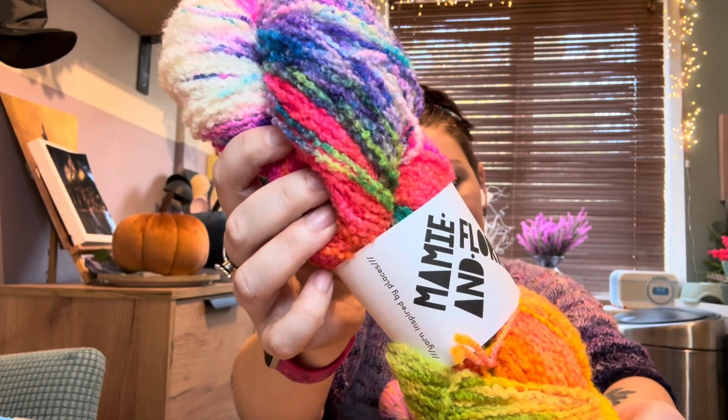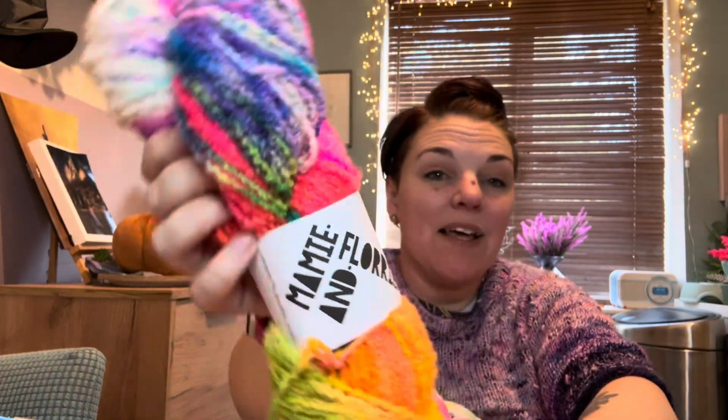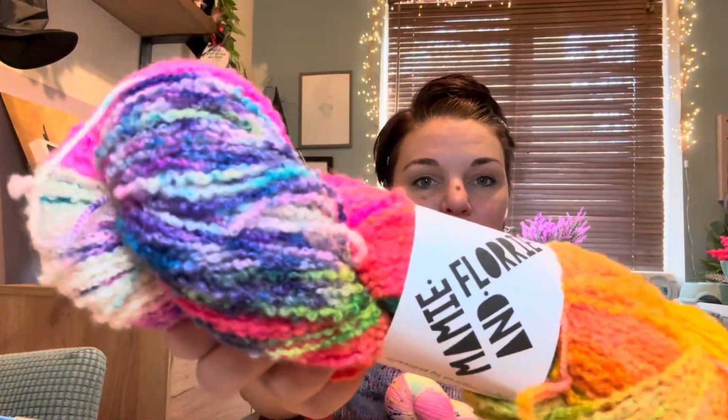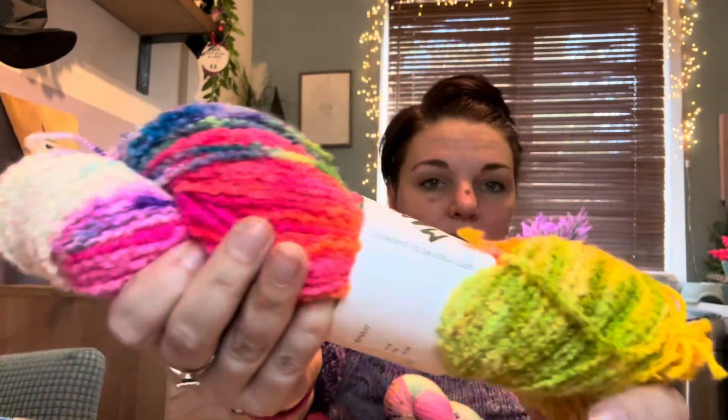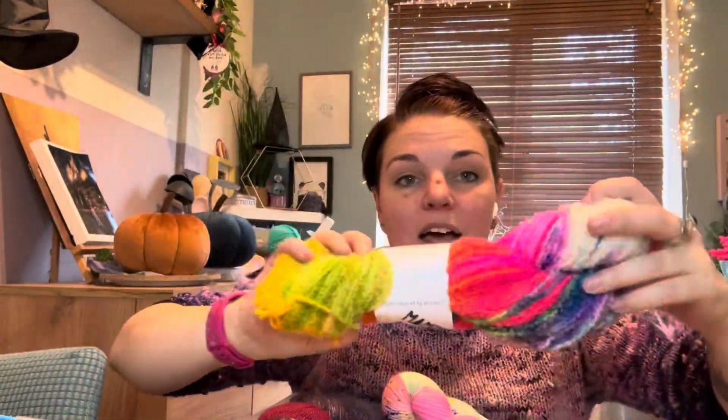It is the boucle. It is quite a thick boucle. I think it might be a DK boucle. I think this might have to be like some sort of cowl, because I don't know what it will do knitted up. But it's nuts. And I was with my friend Gwen at that point.